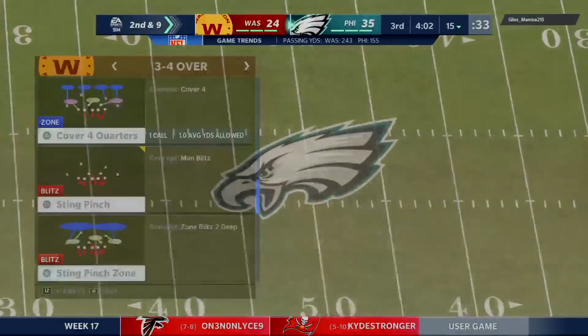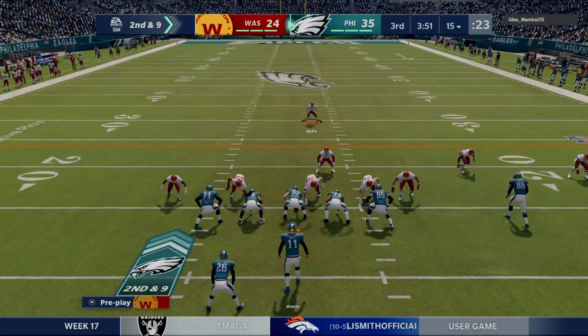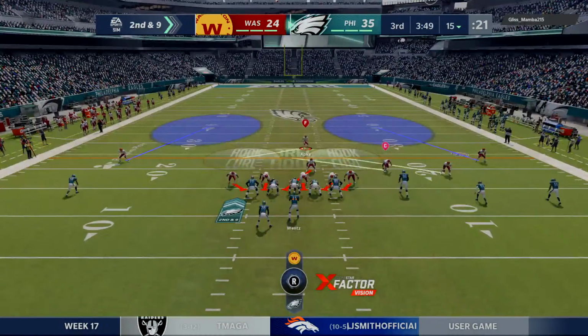Let's give them a little credit for their football intelligence as well. Read and react by them, understood the play call, and stacked it up and stuffed the run.